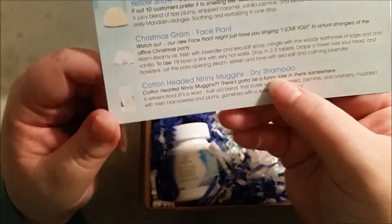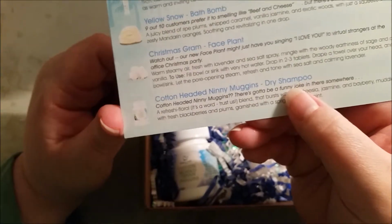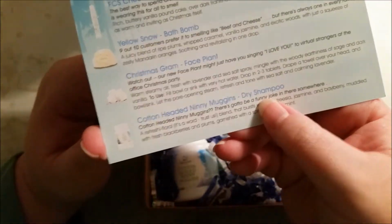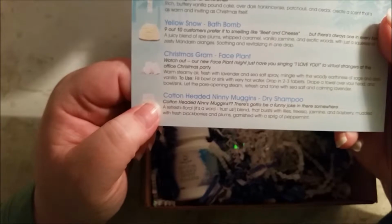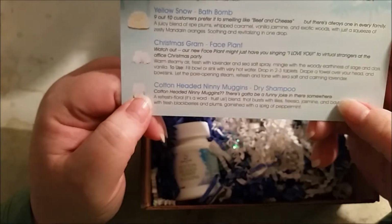And then the last one on here is a dry shampoo. I tried a dry shampoo from them, like 2 years ago. It's from the collection they did for Wicked, Witch Please. I had ordered it full size, which comes in a big bottle of it. So I know it's good, so let's see about this. It's in the scent Cotton-Headed Ninny Muggins. There's gotta be a funny joke in there somewhere. You've already made that funny joke back at the shave oil, so leave it alone.